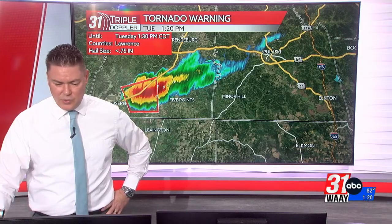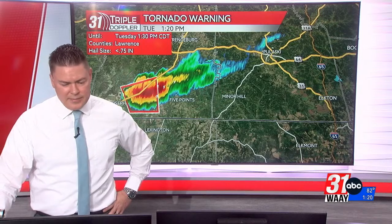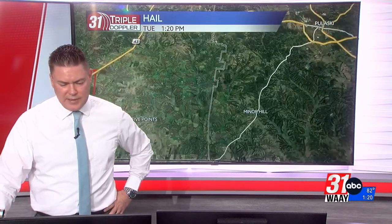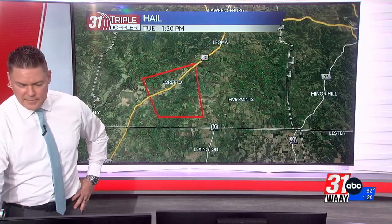In addition to tornado threat, let's take a look here, see if we're seeing any large hail out of this storm. Some of these isolated storms, that's something else that we are going to have to monitor. Might take a minute for this to update and pull up.